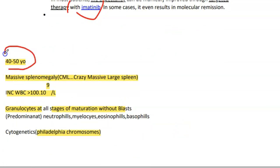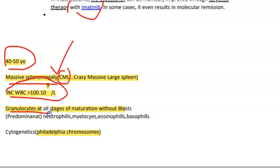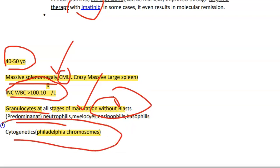The patient presenting with CML will be about 40 to 50 years of age. There will be massive splenomegaly. CML is a mnemonic: crazy, massive, large spleen. The WBC count will be elevated, more than 1 lakh, or greater than 100 × 10^9 per liter. Granulocytes will be present at all stages of maturation, but without blast cells, predominantly neutrophils, myelocytes, eosinophils, and basophils. Cytogenetics will show the Philadelphia chromosome translocation. So that's all about chronic myeloid leukemia.